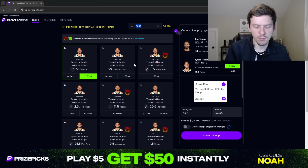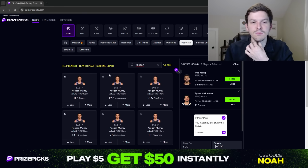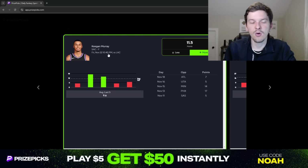And then our third and final prop for Friday night that we're going to play is going to be a Keegan Murray prop. And I like Keegan Murray for more than 11.5 points. So Keegan Murray has surprisingly struggled the last 2 games without Domantas Sabonis and without DeMar DeRozan. But I was actually looking into it, and Keegan Murray is a player who I think really benefits when Domantas Sabonis is on the court.